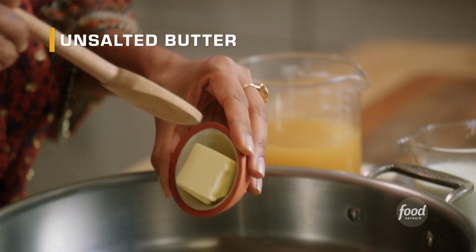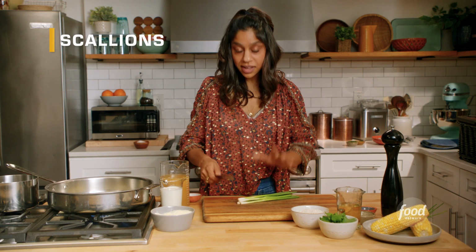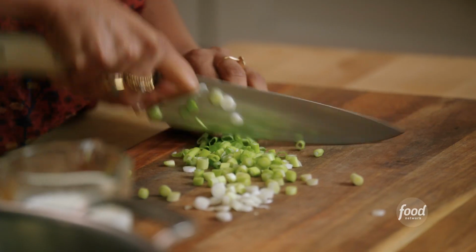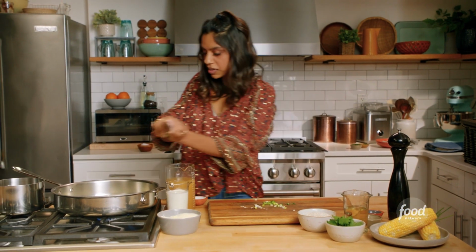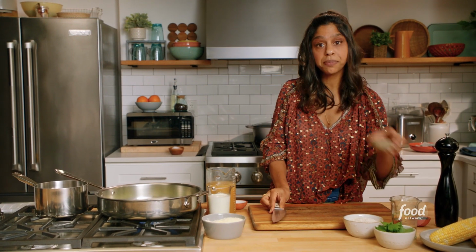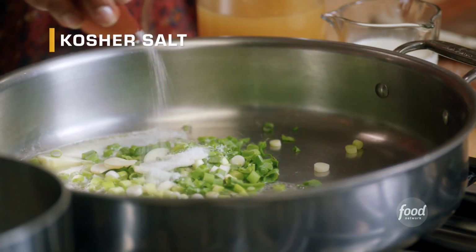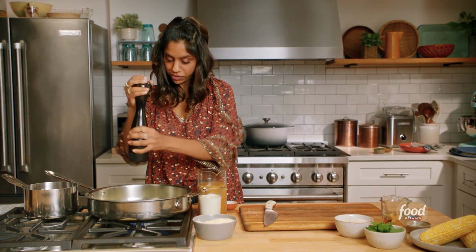The first thing we wanna do is get our butter into this nice wide skillet. And while that's melting down, I'm going to chop up some scallions. Scallions are gonna be a beautiful complement to our corn, a little bit spicy. Cool. Now these go into our skillet with our butter to soften. And to that, I'm gonna add a couple of cloves of garlic that have been sliced and some salt and pepper. We're sort of building flavor from the bottom up. This risotto is gonna be so flavorful.